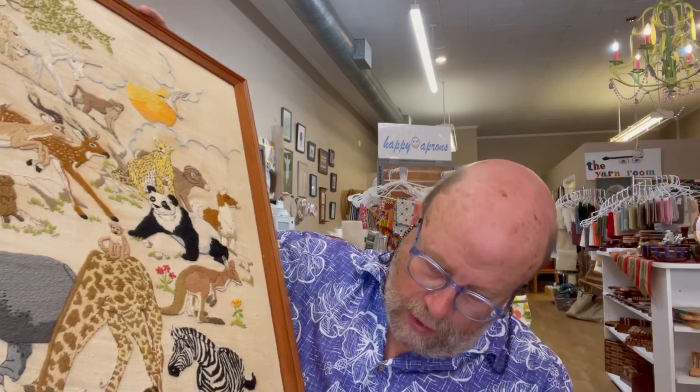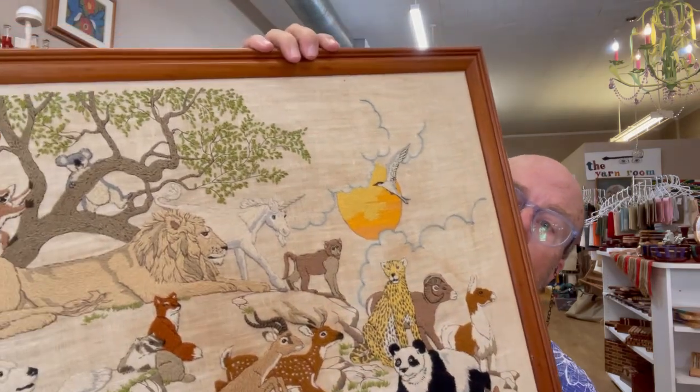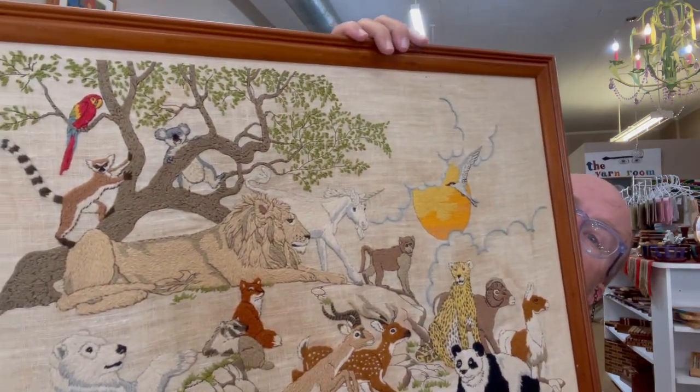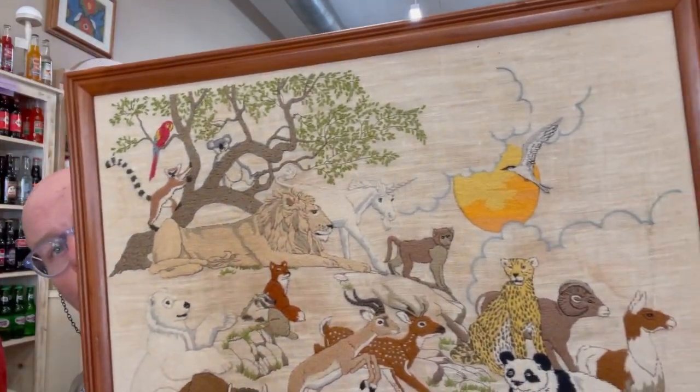Now, I've fallen into a project that I'm going to be working on here, and I'll show you that in a minute, but I'll show you one of my older pieces from back in the 80s. I actually put my initials on this piece, and I dated it, so I know that I finished this in August of 85. I know this was a kit. I believe it was a Dimensions kit. I can't say for sure. But I know that it was entitled Peaceable Kingdom.